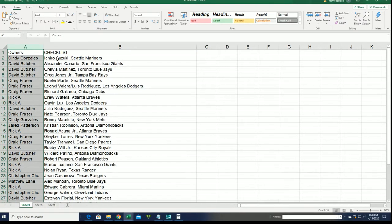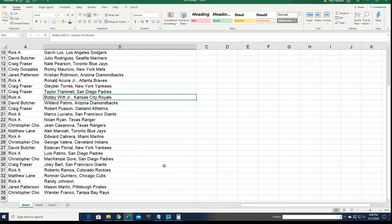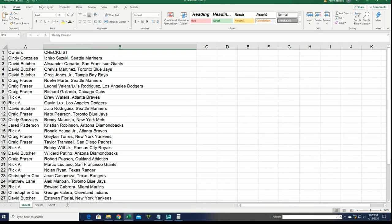All right, so Ichiro up here for Frank. All kinds of big names. Good luck with Gavin Lux, Rick, and Acuna, Rick A. You know, there's so many big names to hit. And going on down the list, I'd love to see a Nolan Ryan come out, or maybe one of the big veterans. But who knows? Anything could happen. Let's go ahead and get to the rip.